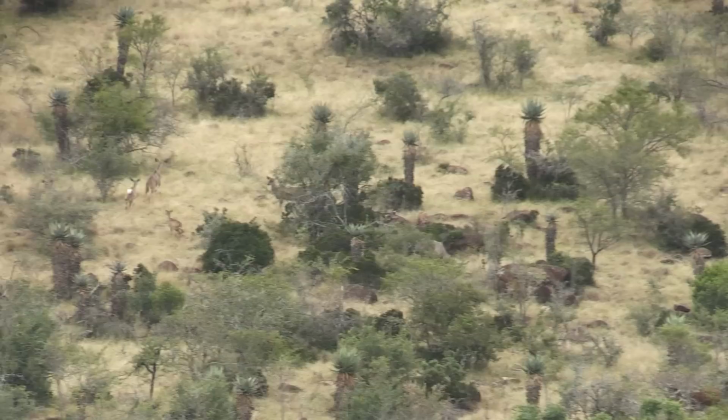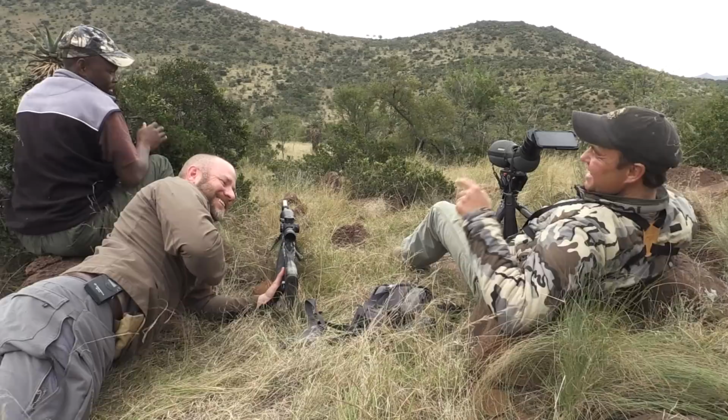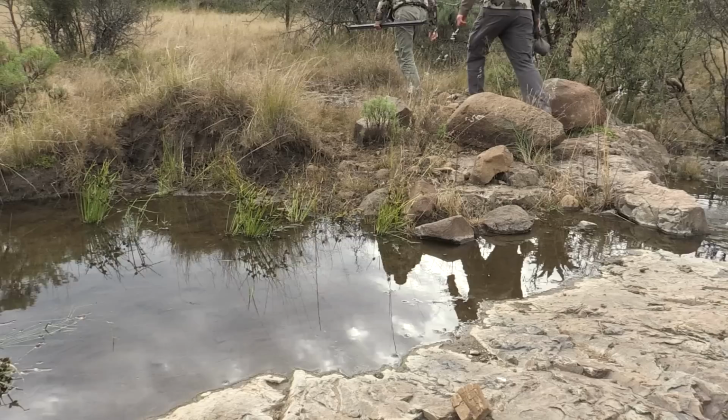Good shot. Wonderful shot, G. Brilliant. Down. Right through the front of the shoulders. Give me that, cheers, brother. Mate. That's what we love doing, eh? It never gets old, chasing. Never gets old. 10 years later, we're still chasing kudu.